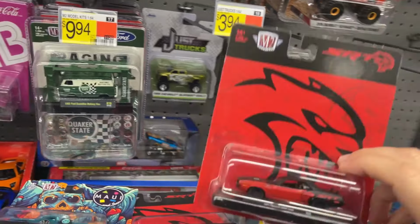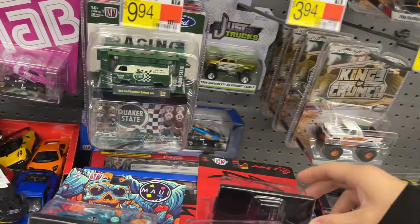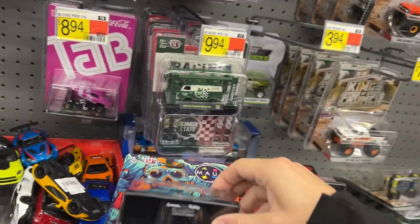These though, look at this. 1971 Hemi Cuda. Look at that. That is sharp. And then this one we've seen before, but I just think it looks cool, so we're gonna look at it again. But there you go. A little bit of diecast and a Chase Micro Galaxy Squadron.